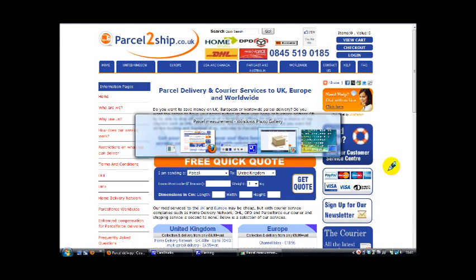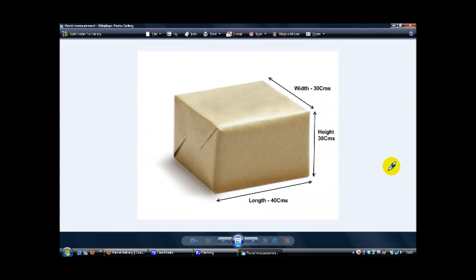We will assume that you have packed your parcel and that you know the dimensions and the weight of the parcel. For the purposes of this exercise, we'll assume that the parcel is 30 centimeters high, 30 centimeters wide and 40 centimeters long, and it weighs 10 kilograms.